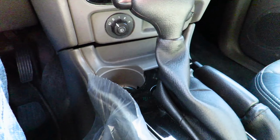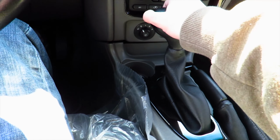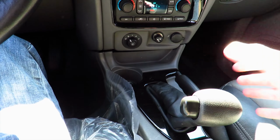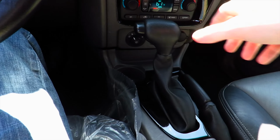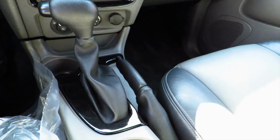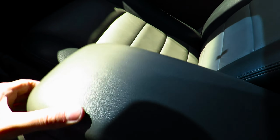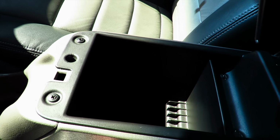You have a cup holder to the left of the shifter. Transmission, I believe, is a 4-speed automatic transmission. Doors automatically lock whenever you put it in gear and unlock when you put it in park. Emergency brake over to the right. Another cup holder back behind. A little bit of storage in here, as well as CD storage.